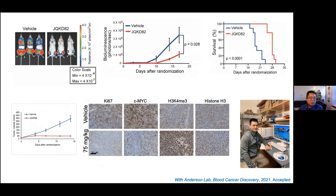He built these models by working together with Ken's lab. We conducted a study and showed that the KDM5 probe we have can reduce tumor progression and also prolong survival. At the same time, we generated a subcutaneous model that allowed us to push the dose even higher. And in the PD study, we can observe MYC was downregulated, as we expected, with the H3K4 trimethylation level going up.